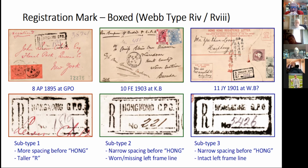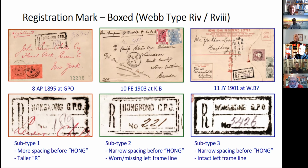And then the middle one, you can see that the spacing before Hong is narrower than the one on the left. Also this one was used in Kowloon branch, and you can see the KB truck on the cover. That's one characteristic of this box marking used in Kowloon branch: usually the left frame line of this register mark is always missing. You can see from a lot of examples of marks from counter branch, the left frame line is usually missing.